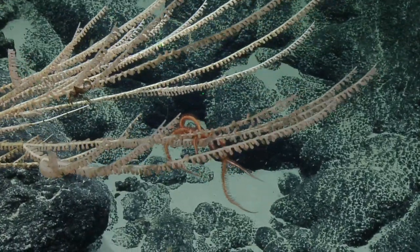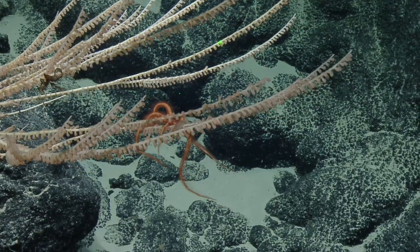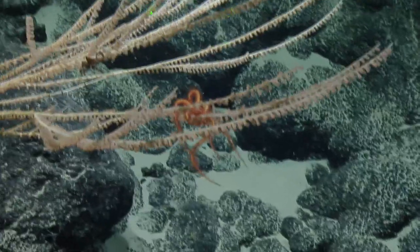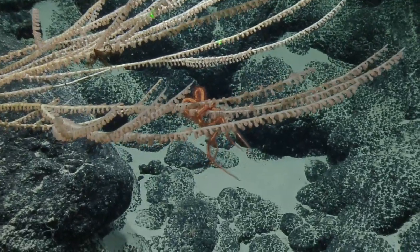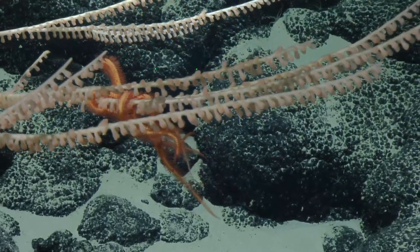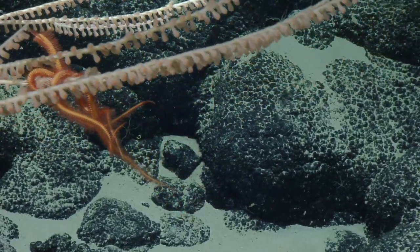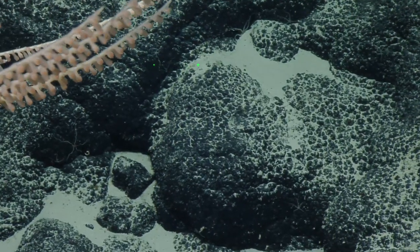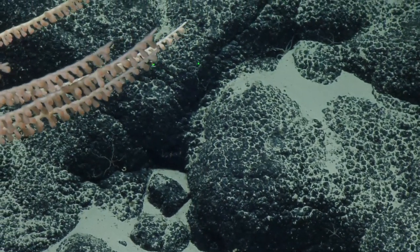So this is an ophiocanthid brittle star. They actually come across the taxa. There's a lot of variability. Some are filter feeders, like we assume these are. Others are actually somewhat predatory. Others are scavengers.